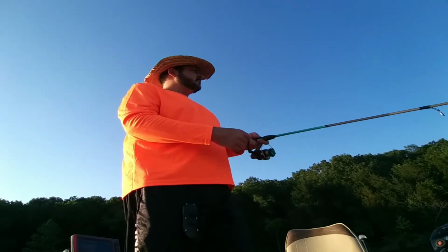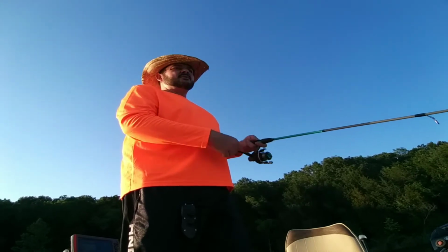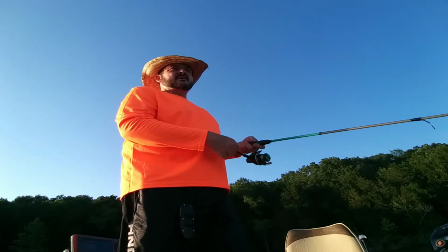Nice steady retrieve. When you feel that bite, I always reel a little faster and then put pressure on it. I don't yank. These are crappie. They call them paper lips for a reason. You can take their jaw clean off. I have done it.